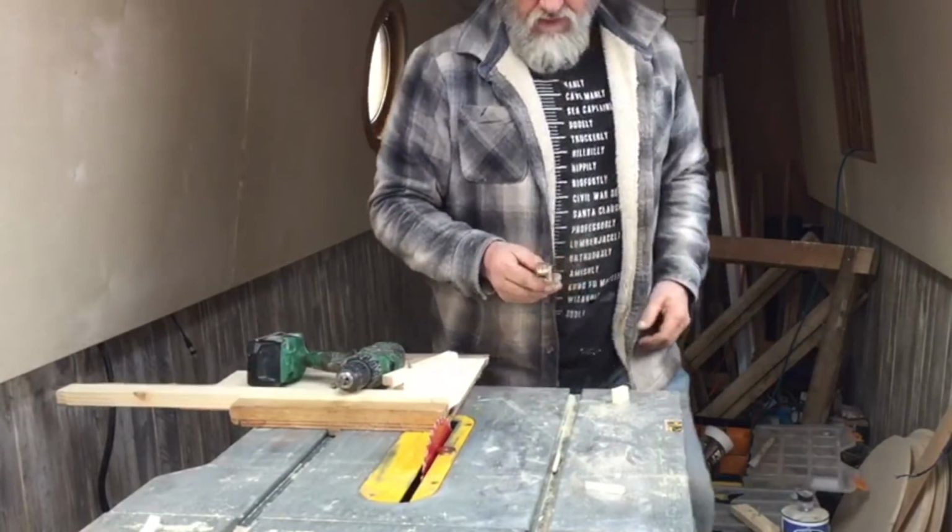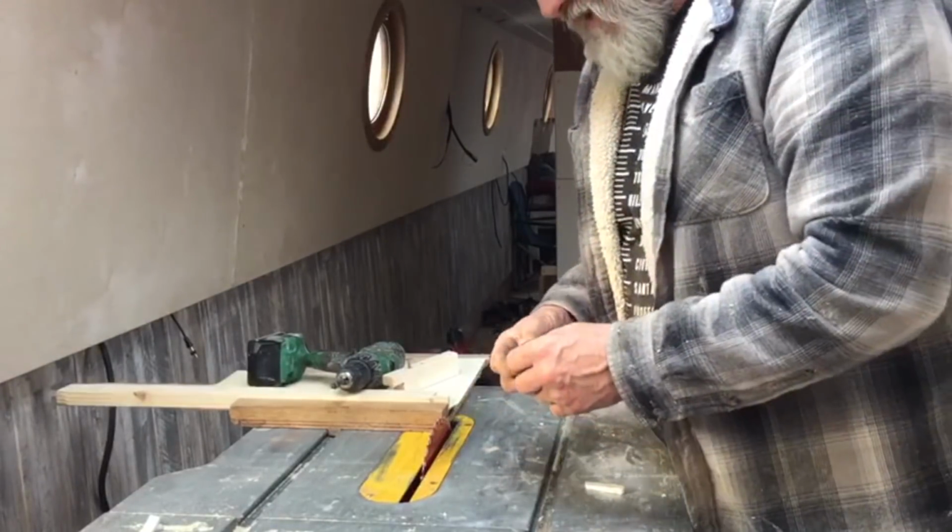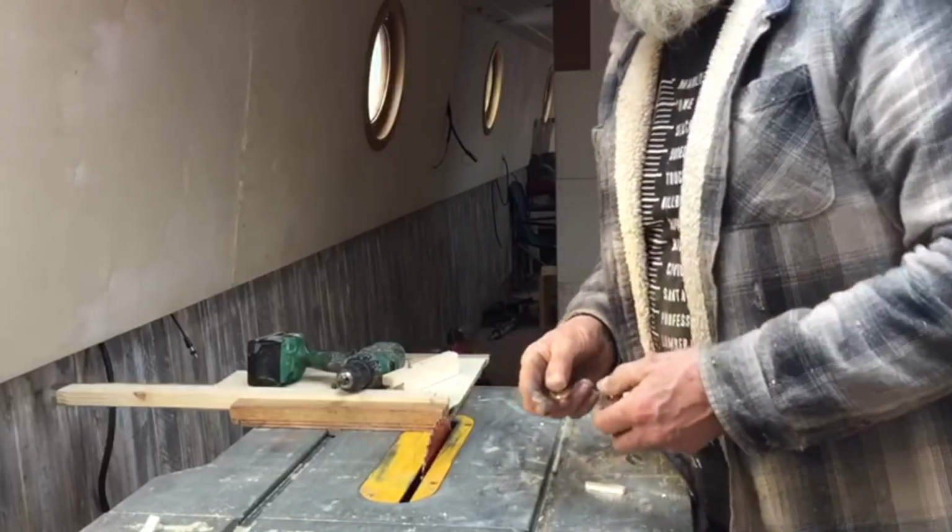Yeah, and there we go, 3rd one done. So yeah, you just got to be adaptable and make use of what you got. Anyway, I'll speak to you all later.